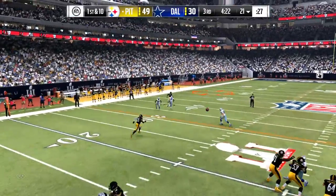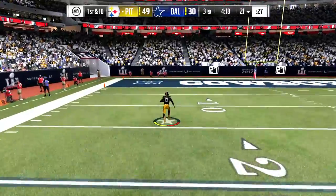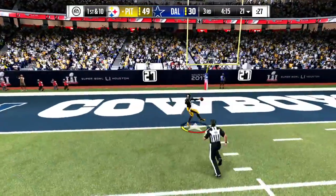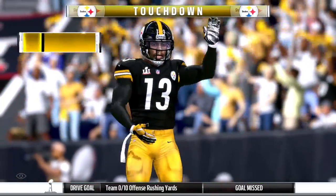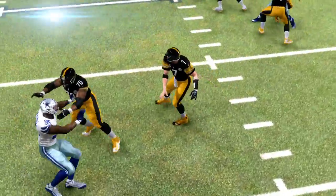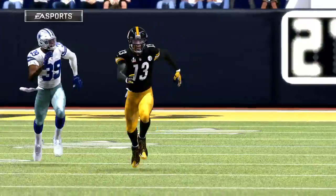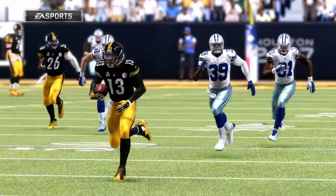On 1st and 10, it's Roethlisberger. He's going to... Oh, this is taken in. It's complete. And into the end zone. Touchdown, Pittsburgh. A big play there. 79 yards. And the Steelers find a way to stretch their lead.